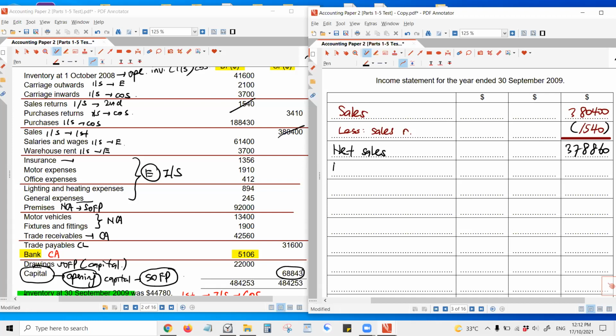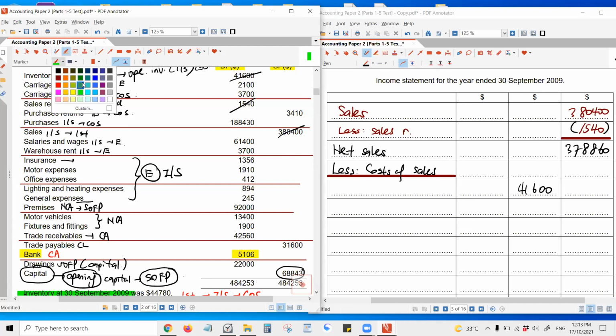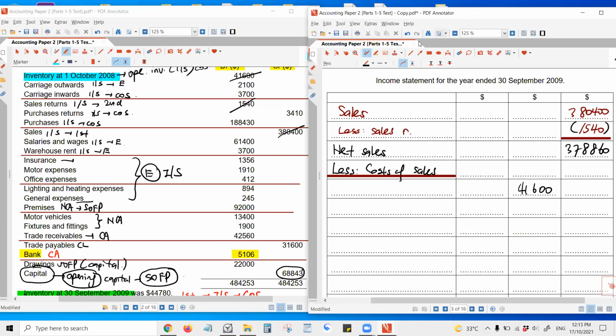Cost of sales section. So less cost of sales section. Begin with opening inventory. Where's opening inventory? First item, 416000. Okay, you may have a question. Should I write opening inventory or copy the term written here, Inventory at 1st October 2008? Should I use the term given or write opening inventory? For this one, up to you. Okay, it doesn't really matter much. So I think I write opening inventory.